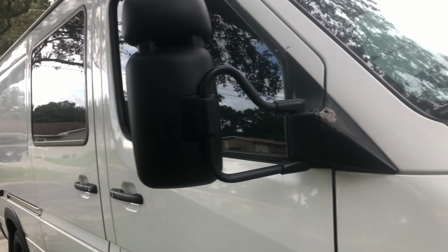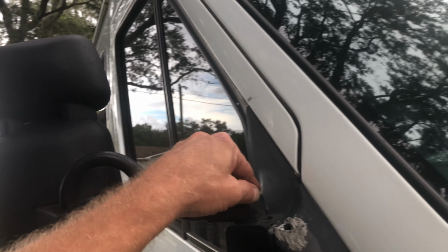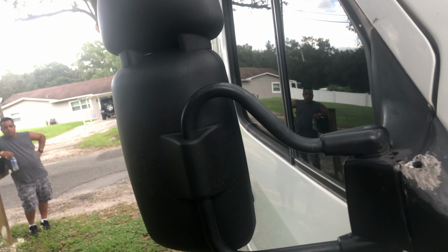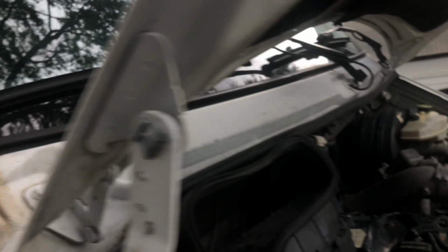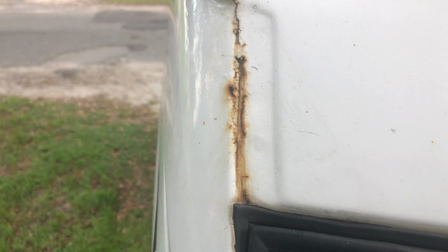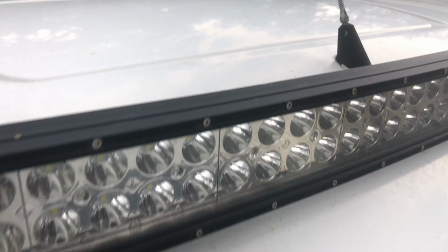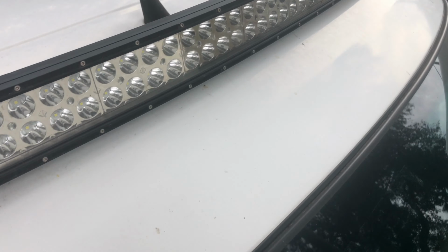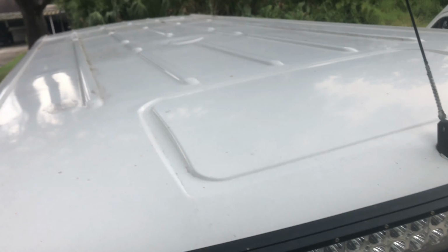Mirrors look good. Oh. More of that same sealant. Interesting. Oh, yeah. A little bit of crust there. Oh, we've surely got a leak there at that antenna. Something going on back there.